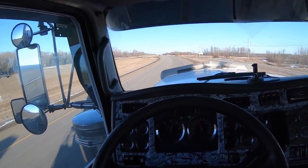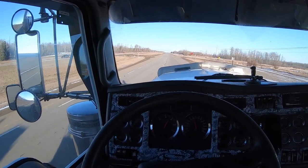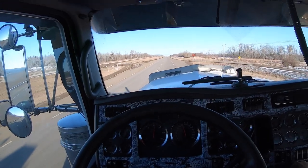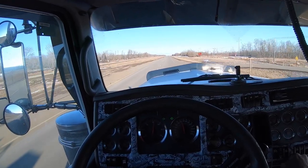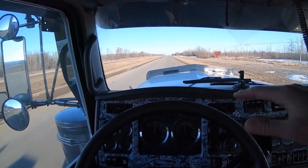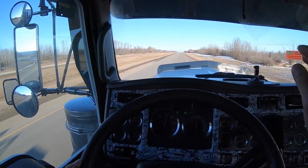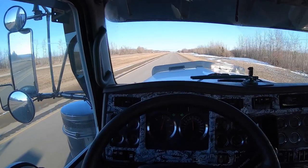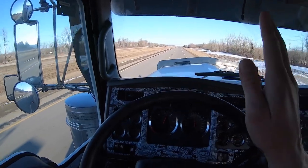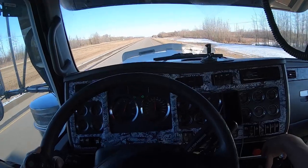What do we got? 1, 2, 3, 4, about five more real big ones. But it's a constant roller coaster all the way home. Slow going. Not too bad on the flat. I can get her up to speed, but as soon as there's a little bit of incline, it just needs that propane injection, might help us out.